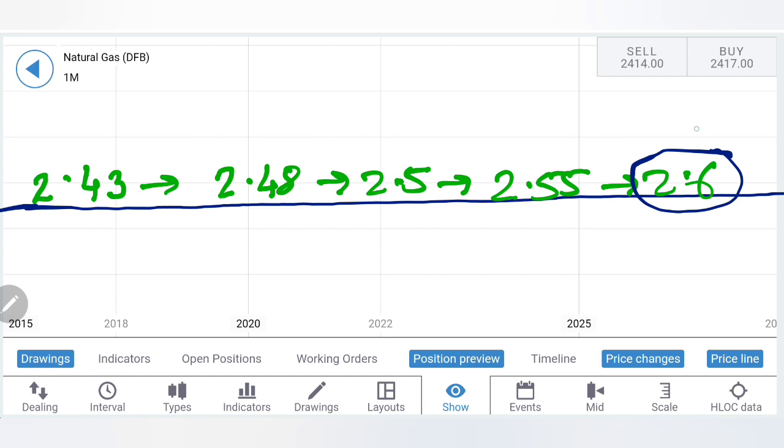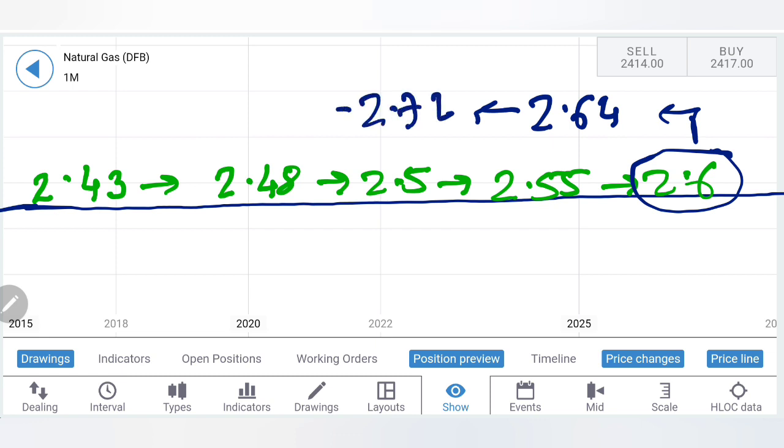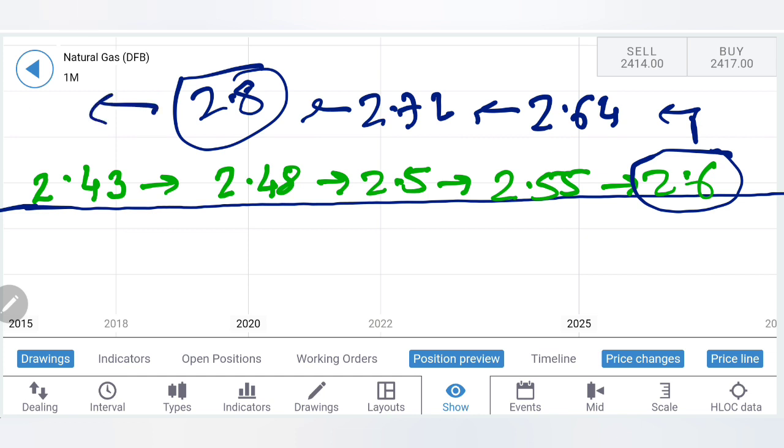Remember, this could be a turning stone for it. Beyond that also, 2.64, 2.72 and 2.8. Yes, these are markets. Anything and everything is possible. Natural gas has seen a good drop. It can see a good rise at an exponential pace. But remember, 2.8 will certainly be a good resistance, because beyond that $3 levels is a certainty.